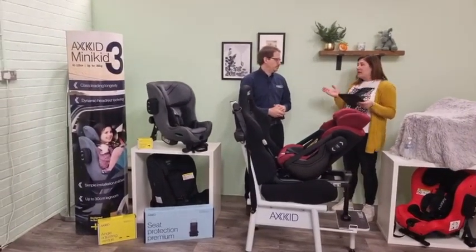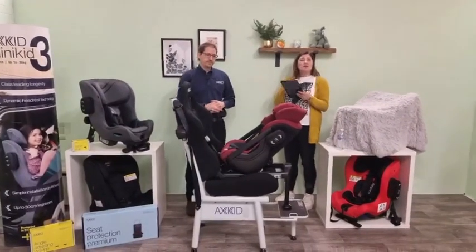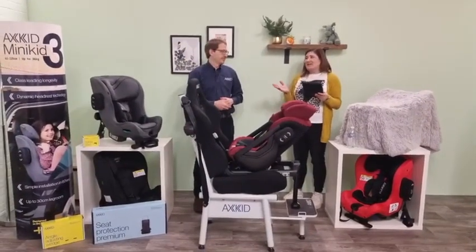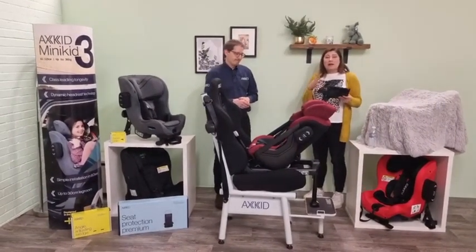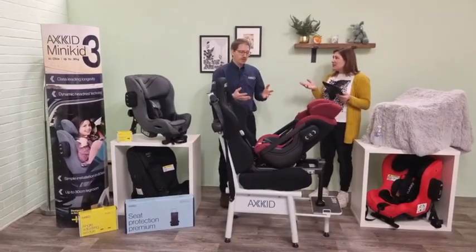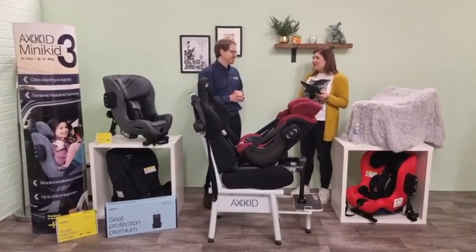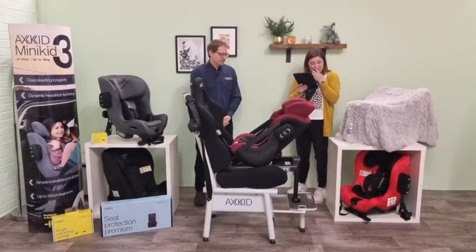One of the good things about having Peter as our contact at Axkid is that he will be able to fit one of their car seats in any car. So he's a great person to go to if you are struggling or thinking about how you're going to fit it in a van or motorhome, something like that. Oh yes, I've had some challenges. Yeah, haven't been beaten yet. No, you can get one in, so that's great to know.